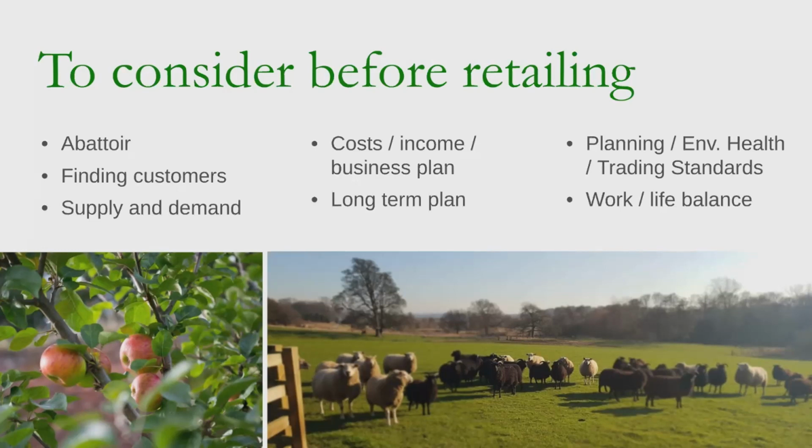Planning has been my big problem for everything. It only takes one person to complain and they investigate everything you're doing, which is what happened to us. For the buildings, we applied for planning and got it, no problems, and then things have happened afterwards which have caused problems. Environmental health and trading standards, we got them involved from the start, and they've always been really helpful.